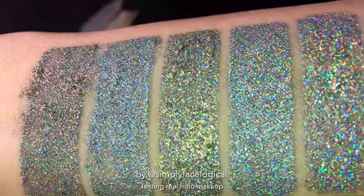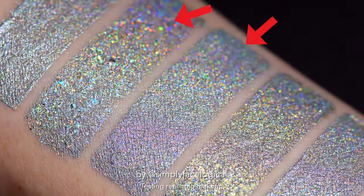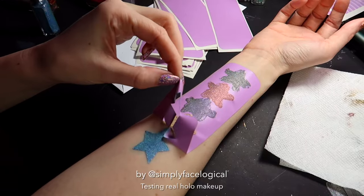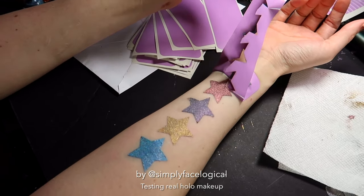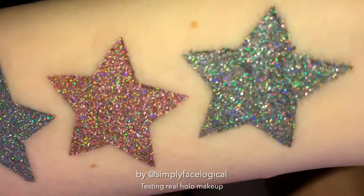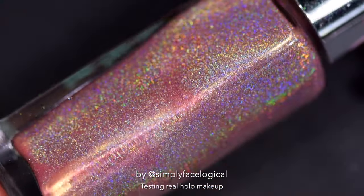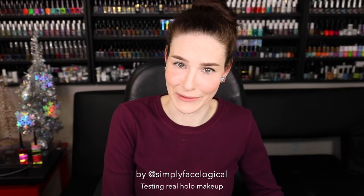I would have to say my favorite from this bunch is the classic silver holo one and the holo flaky one because I love me some chunky holo. Then I swatched 5 of the colored holos. The black holo one is basically my soul. Also really like this coppery reddish one. Wow. And there's even more that I didn't swatch because being a swatcher is exhausting. Hats off to you, Instagram ladies.